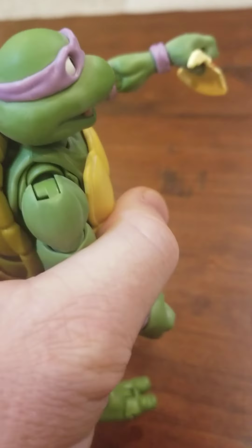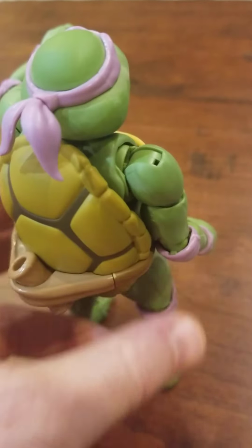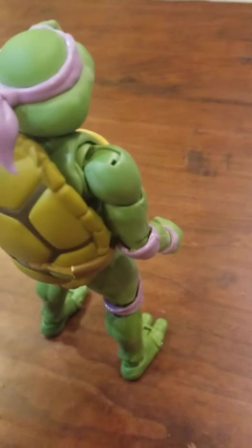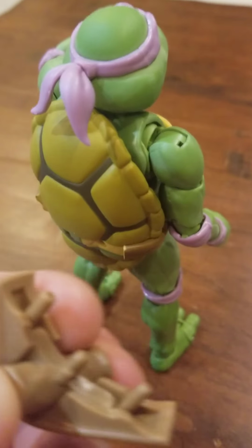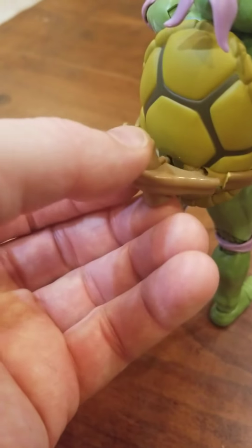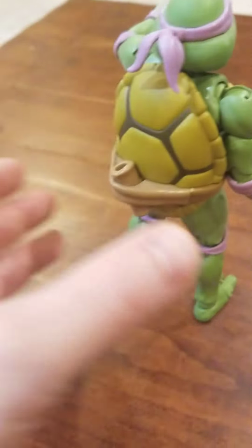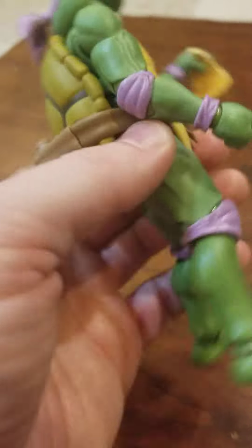This piece comes off. Do I want to take it off? Yeah, it comes off fairly easily. I remember why it comes off, and now it's escaping me on why they even have it. The knee pads are separate pieces.